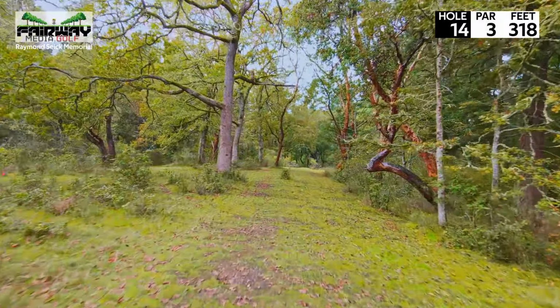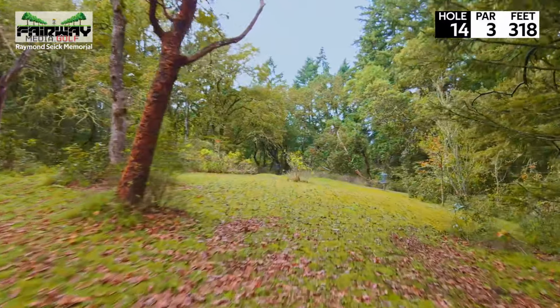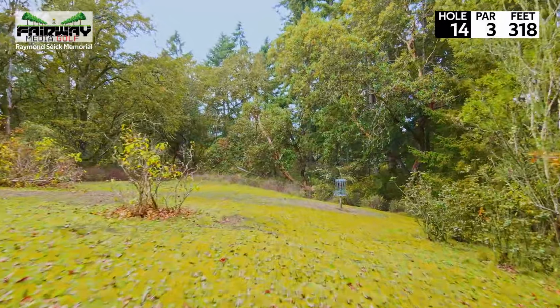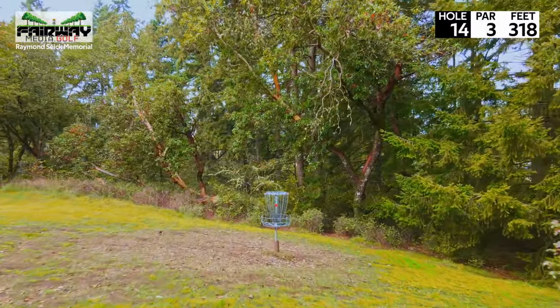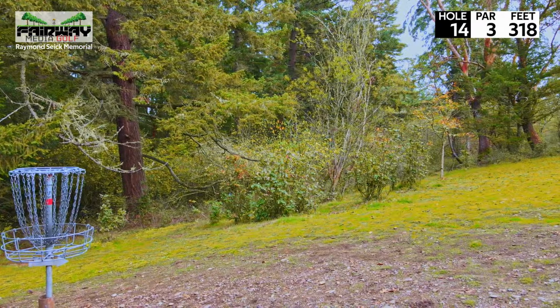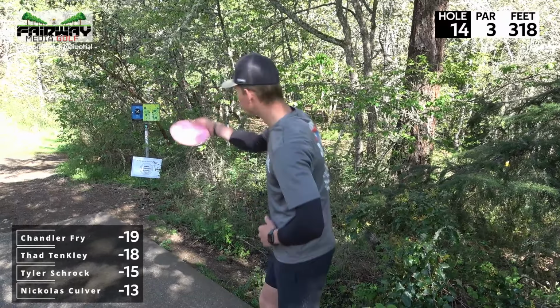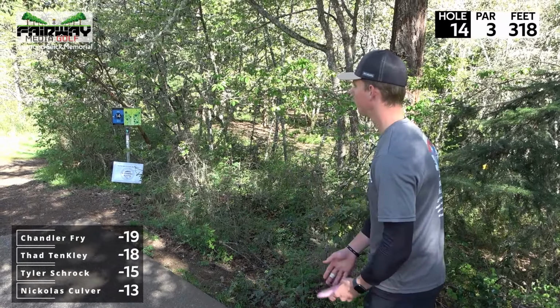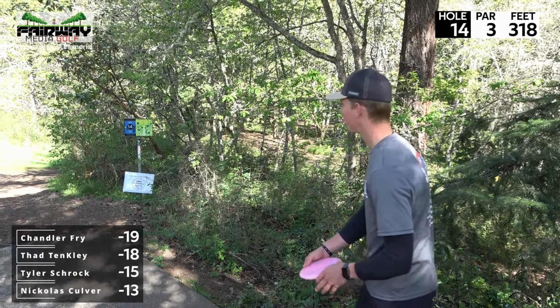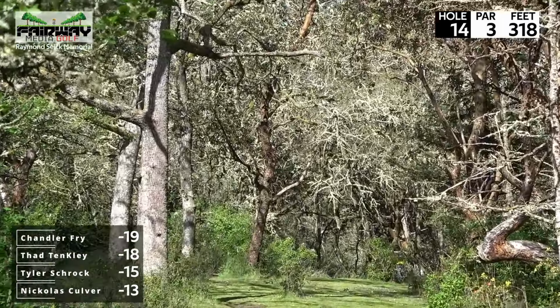We're kind of flying down the path and on the trail. And here in a moment, we'll see the basket come into view on the right side. So you want to draw something ever so slightly left to right. It is kind of a scary putt looking down this hill. You'll see a lot of discs either go a little bit too far or settle down behind the basket into those bushes. So for most MPO players, probably a mid-range or some type of approach disc once again. Yeah. Here's Thad stepping up first.